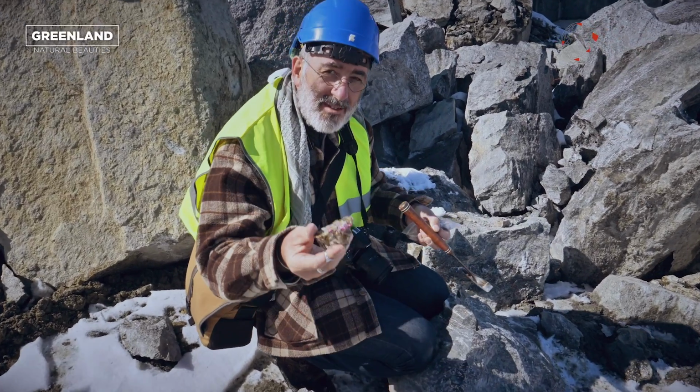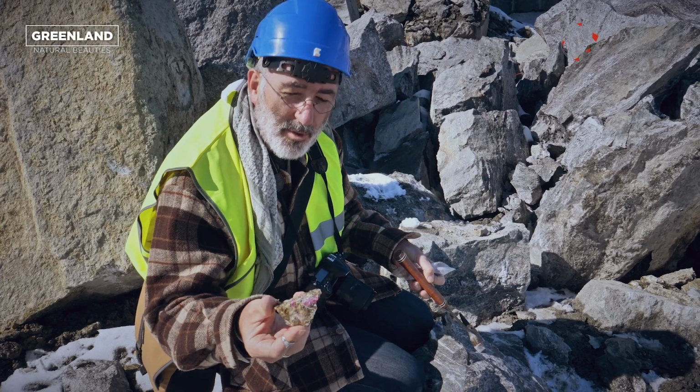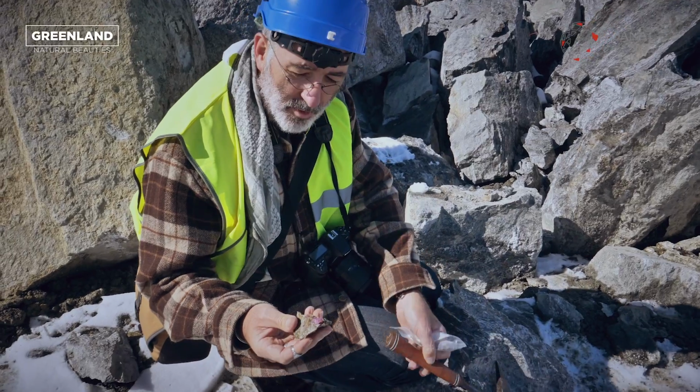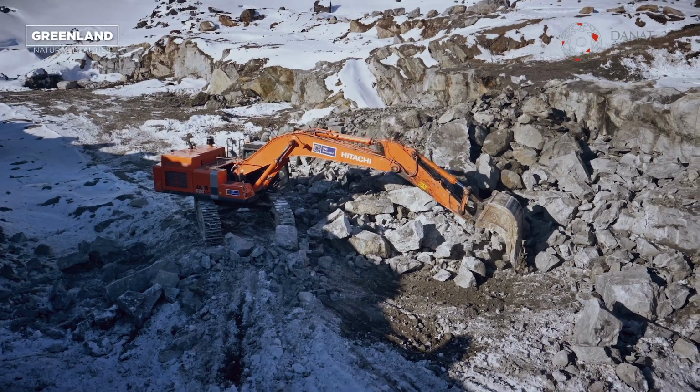E-type sample. Yeah. Collected out of the rock. So this sample will be able to join the reference collection of the Danat lab.